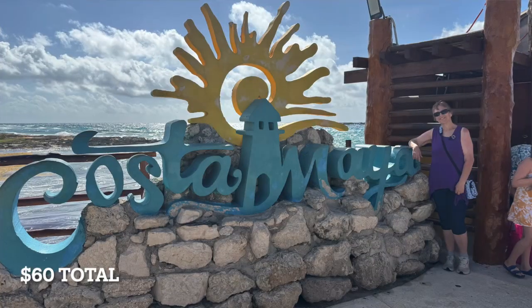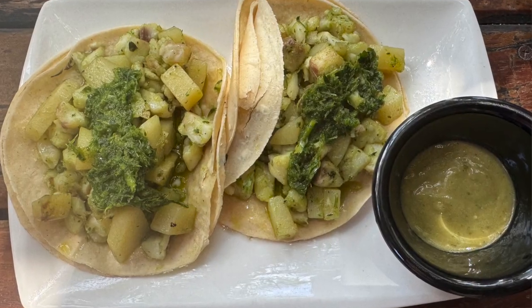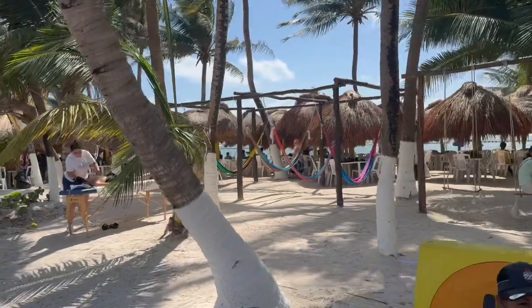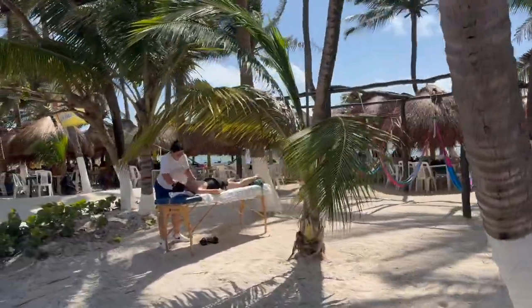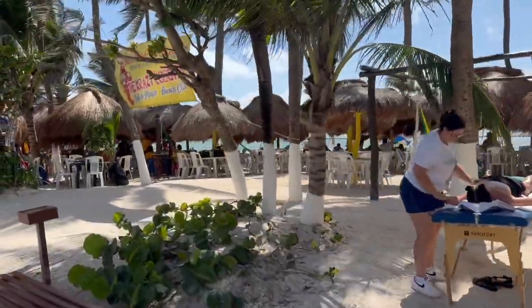You can't beat that. And then while we were in Costa Maya, we went out walking along the beach and we had lunch and margaritas for $19. And then we had massages again. Oh, I take that back. The one in Roatan was just a foot and leg massage. I'm sorry, the one in Costa Maya was a full body massage, and it was $25 plus tip. We paid $60 there.